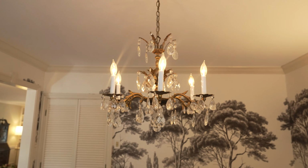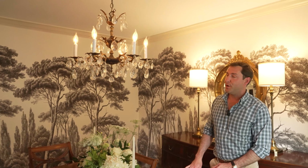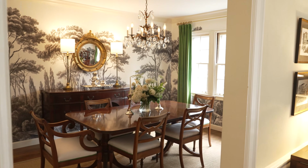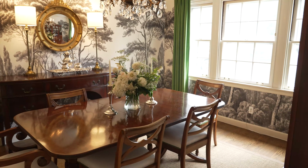There was a can light right above it, and so we found this at a store in town called John Paul, which is unfortunately not open anymore. And it worked well because it is black and gold, and it also kind of mirrored the black part of the wallpaper. When we do have a dinner party, we will usually start out in the living room and then move into the dining room.